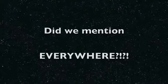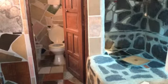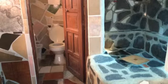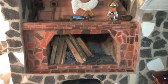Here's a better shot of the thermal vent jacuzzi. There was just a pipe. It only had hot water. Did I mention everywhere? There was tile everywhere. The surface is cleanable. Very cleanable. Even the fireplace.